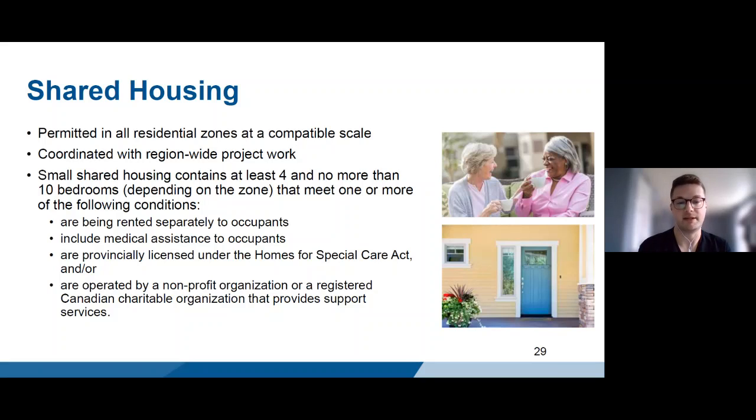The bedrooms could be rented separately to occupants. They could include medical assistance to occupants. They could be provincially licensed under the Homes for Special Care Act, or they could be operated by a nonprofit organization for a registered Canadian charitable organization, or any combination of these 4. So shared housing, and again, it's up to 10 bedrooms depending on the location and the zone and the structure. And as little as 4 bedrooms as well. Slide 30, please.